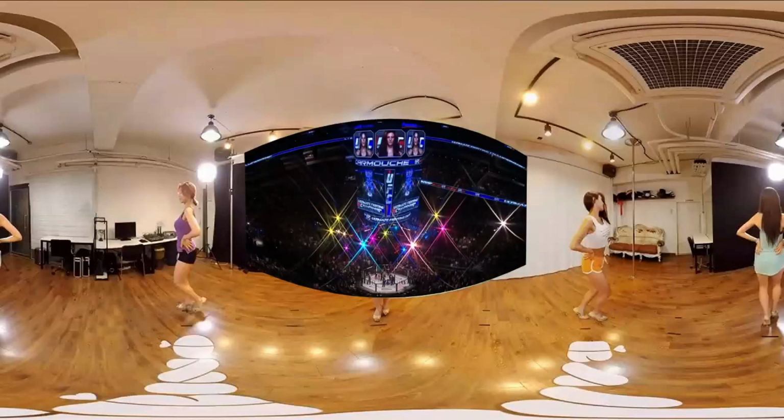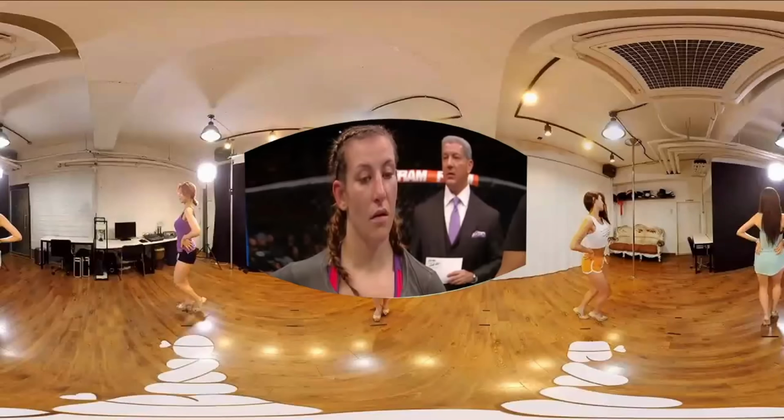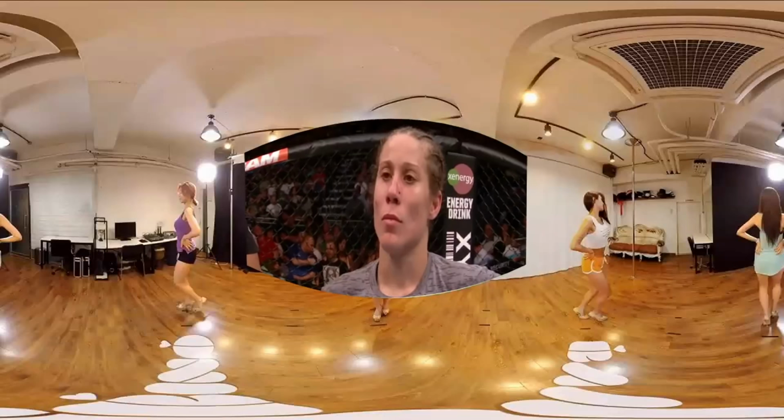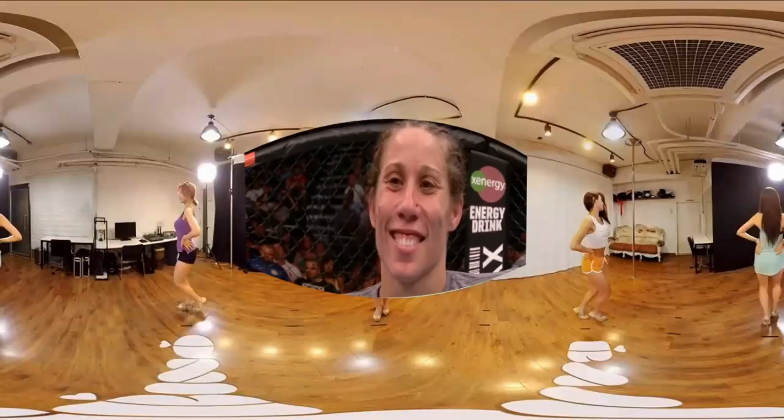What a fight between Tate and Carmouche. Here is Bruce Buffer with the official decision. Ladies and gentlemen, after 3 rounds, we go to the judges' scorecards for a decision.